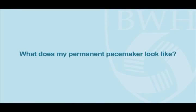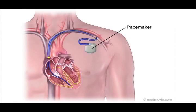What does my pacemaker look like? This picture shows how your pacemaker looks inside your body. The pacemaker has from 1 to 3 wires and a battery pack. It is usually placed on the left side of your chest, just below the collarbone.